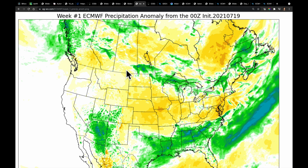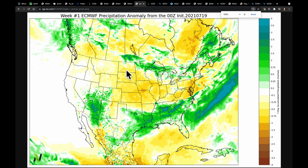So we just kind of stitch it all together, get it on an overall map here for our next 7 days, and we're generally looking at wetter than normal conditions. Drier farther to the north into parts of Virginia, but overall wetter than normal conditions through both of the Carolinas.